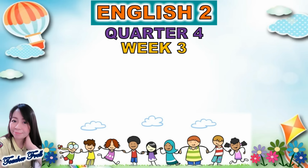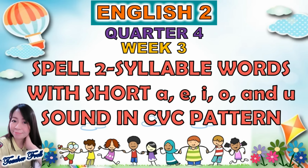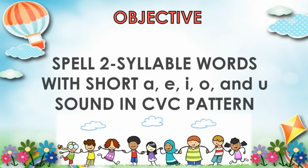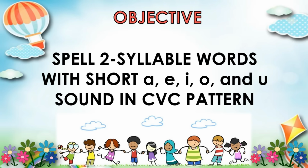Our topic for today is about spelling two-syllable words with short A, E, I, O, and U sound in CVC pattern. Objective: Spell two-syllable words with short A, E, I, O, and U sound in CVC pattern.